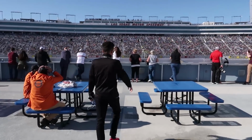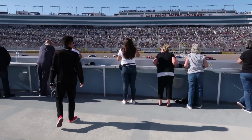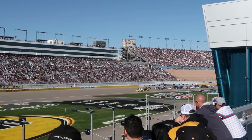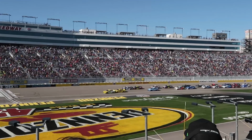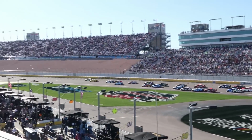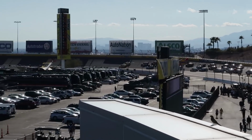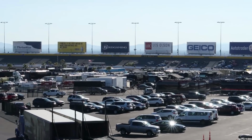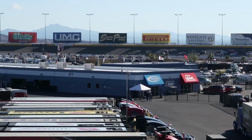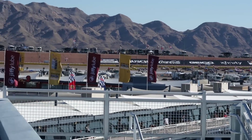Stage 3 about to start. We're up on top of the media center almost. Now this is a cool view of the front stretch. Wow. Come on, Chase. Oh, 3 wide. Oh.